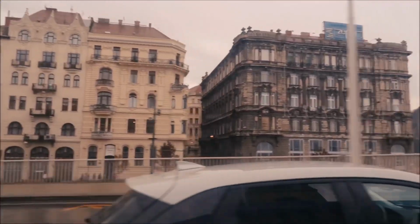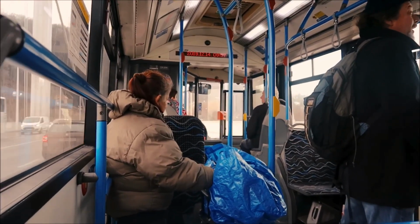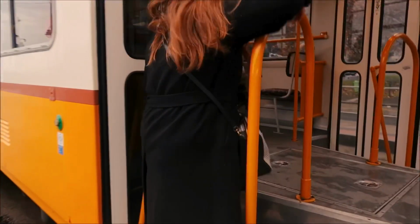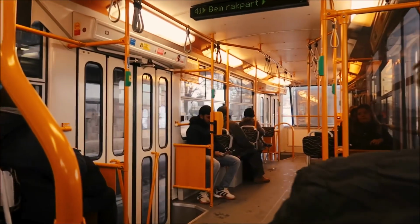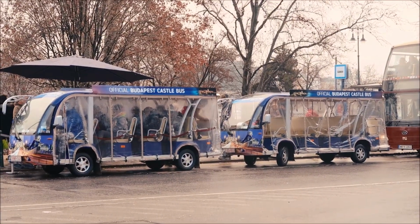Getting around the city of Budapest is nice and easy. You could get one of the 24-hour or 72-hour cards, which allows you to take any bus or tram around the place. Going from Pest to Buda was quick and nice through these trams and buses. And before we knew, we were there at the foot of Castle Hill.